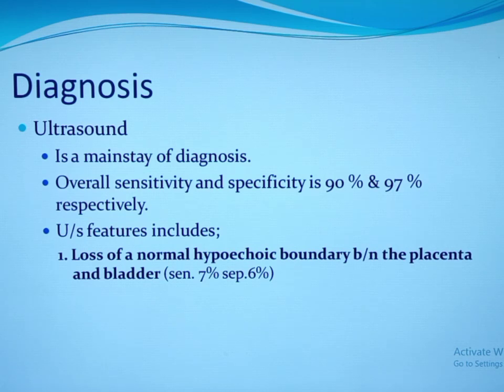So ultrasound is the mainstay of the diagnosis. The overall sensitivity and the specificity is very good, as you see, 90 and 97% respectively, in a good experienced radiologist. So there are different ultrasound features that tell us about the presence of morbidly adherent placenta. One is loss of the normal hypoechoic boundary between the placenta and the bladder. This is a relatively low sensitivity and specificity sign.